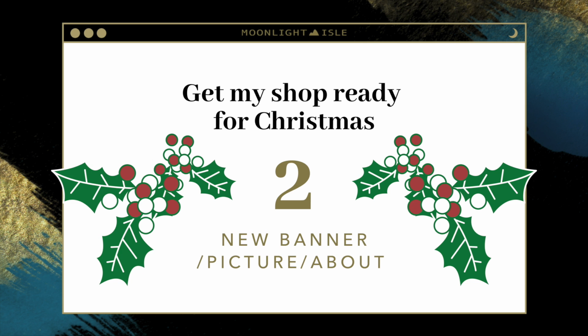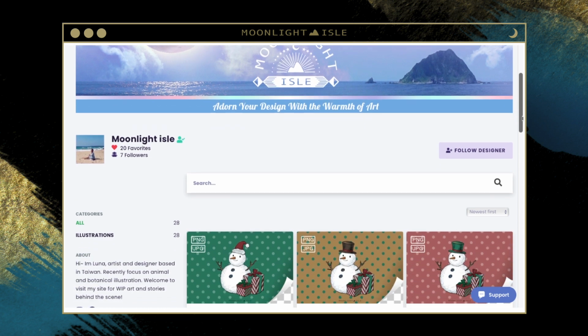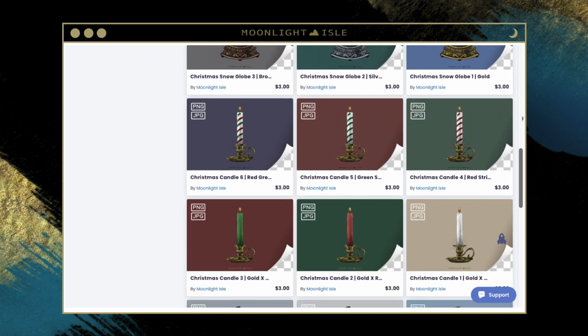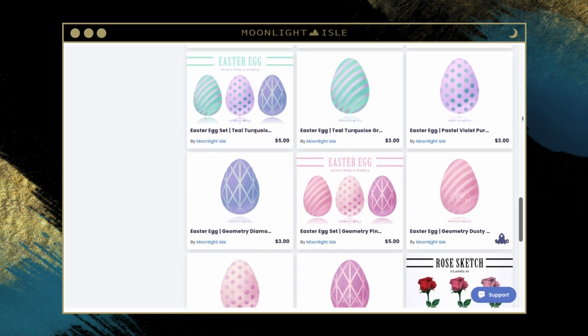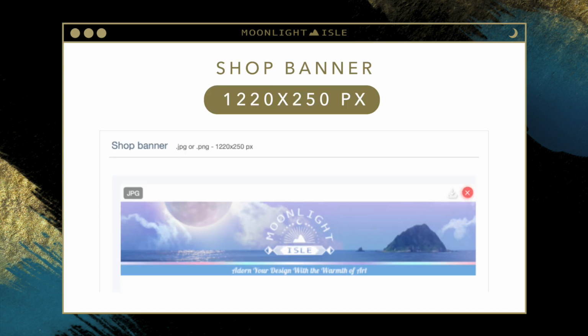And for the second step, let's refresh the shop. So this is the brand identity that I created 3 years ago, and there's a lot that I want to renew. I started my shop with the summer mermaid vibe in pastel colors, and today I want to change it with the holiday color. This is the file size you need if you want to design your shop banner.